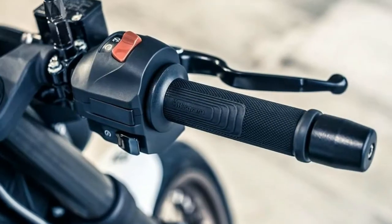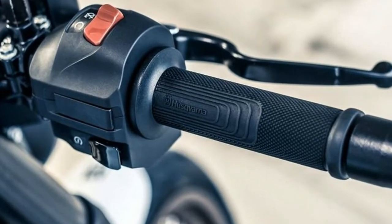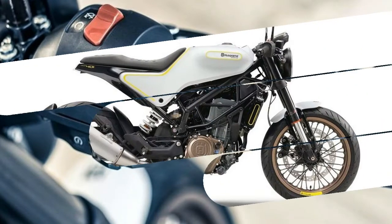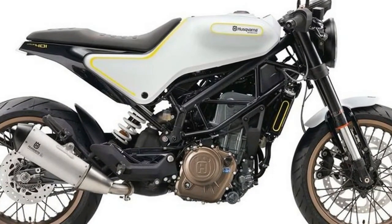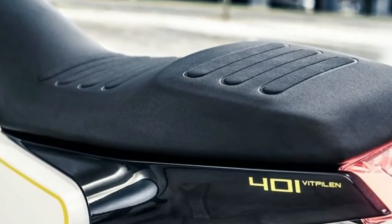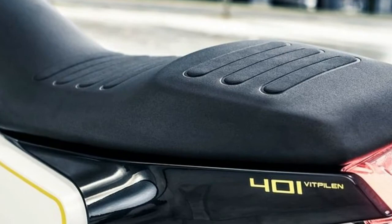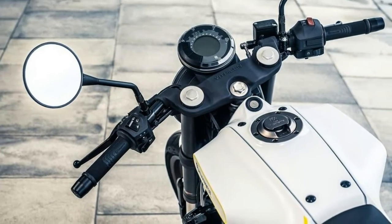past year or two. As we already knew, the 401s are built using the framework for the KTM 390 Duke, which means they're powered by a 375cc single-cylinder motor that produces 44 horsepower and is fed through a 6-speed transmission. Suspension comes in the form of a 43mm WP fork and WP monoshock at the rear. Brakes by Brembo.